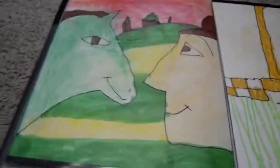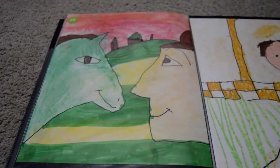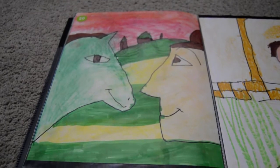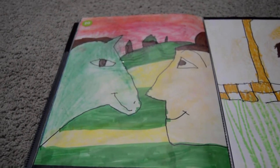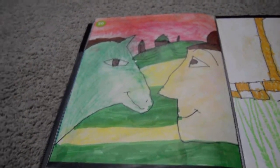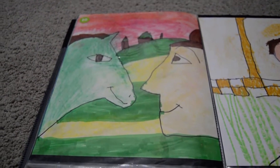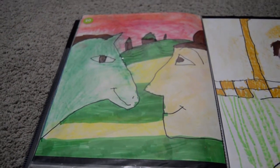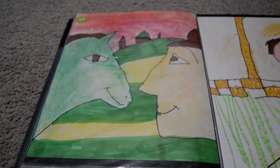Going to the next one. A horse and a human. It looks like the horse is looking at me and the human's staring at the horse's earwax. Okay, this is probably one of my best ones because it's not that much colored outside the lines if you're comparing it to the other ones.